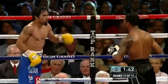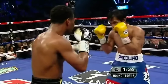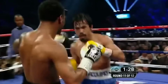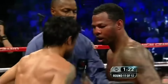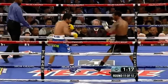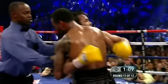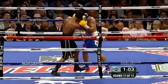Manny. 1:40 to go. As the fans start to chant, knock him out. Now Mosley with the hook. There was a counter right hand from Mosley, the kind of which he needed to throw more of in this fight.